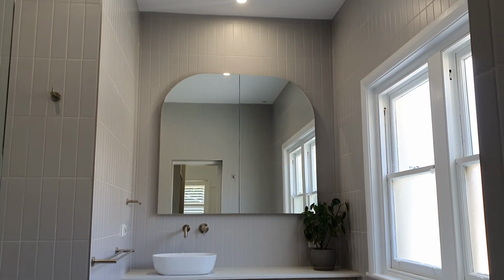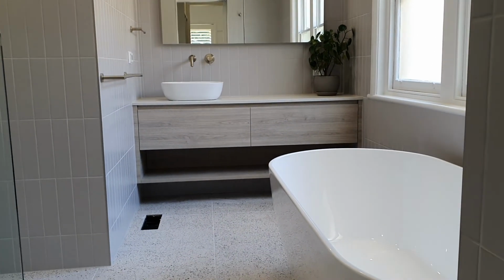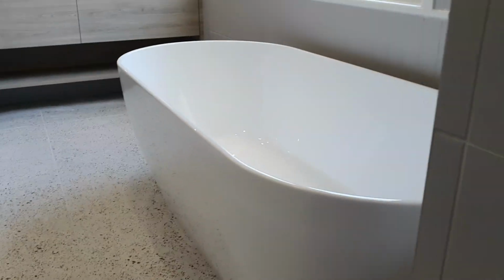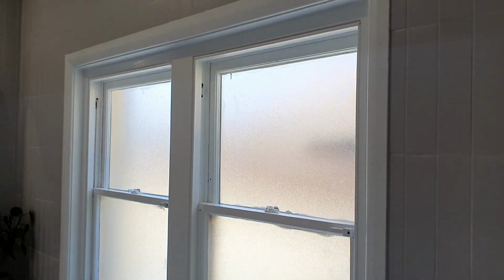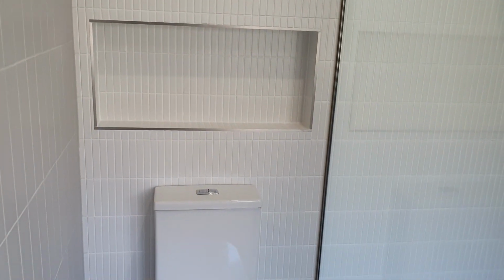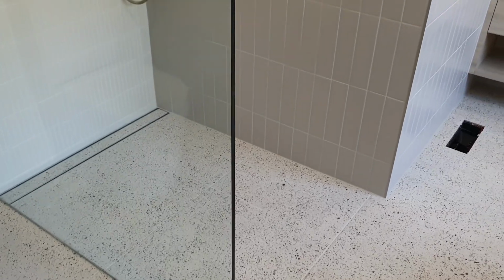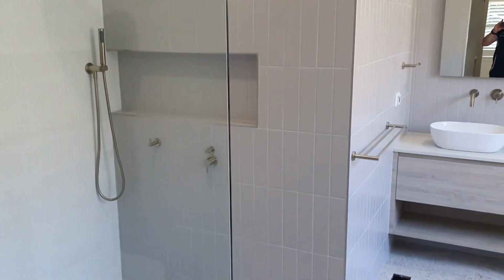So we've got floating vanity there, the arch mirror cabinet, it's got power points and so forth inside, all custom made. We've got an 1800 mil freestanding bath with a floor mounted tap and handheld for use when you're in the bath. The windows were clear, so we've put opaque glass in those so that no one can see in. It used to be a bedroom, so now it's a bathroom. And on this side, we've got a toilet, and we've created a niche for functionality. And then we've got a gorgeous shower here where you've got your rain head and a handheld, a big niche.